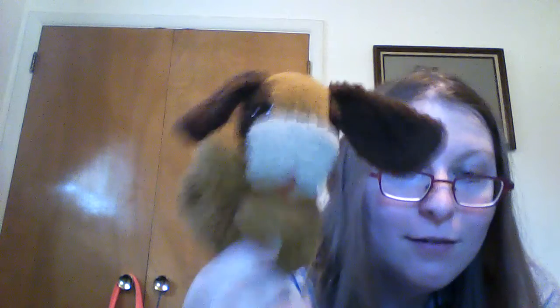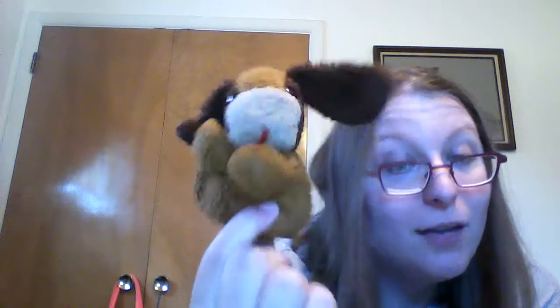Oh, here's one of my childhood toys. This is Poochie, my puppy dog. Seriously, I've had that since I was little, and I turn 35 this next week. So, here's another tiger. Told you I collected tigers. This is a Dakin.